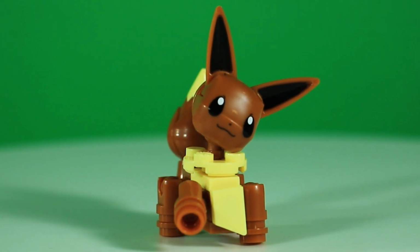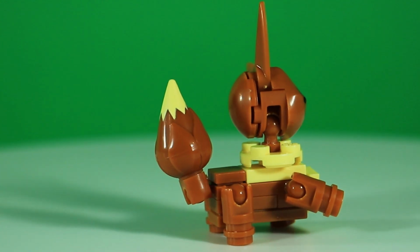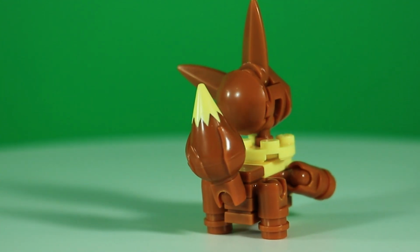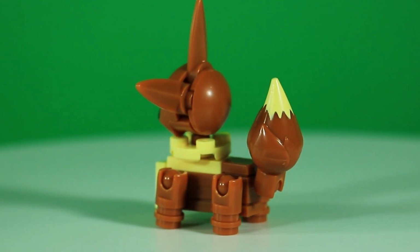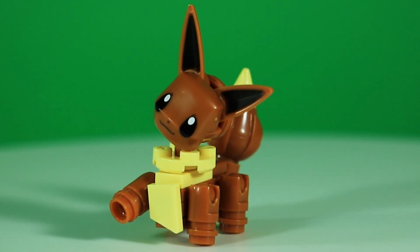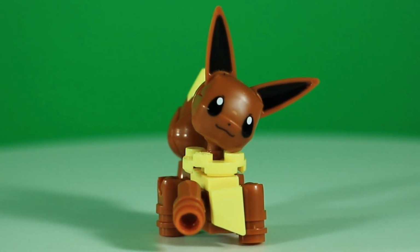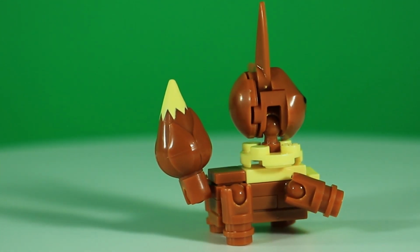Next up, we have Eevee, or a surrealist interpretation of Eevee. They did some things really right. The ears are spot on, the face looks great, the tail piece looks perfectly Eevee, but the shape of this figure, what have they done? Let's point out the things that are wrong here.